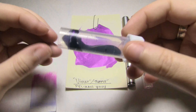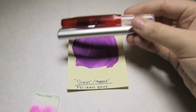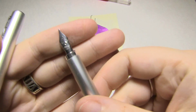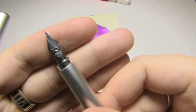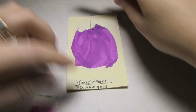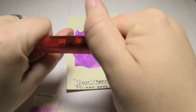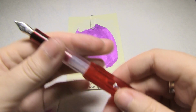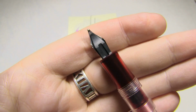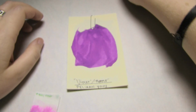This is what was left after my tests, after I put the cartridges in these 2 pens. This is an Ohto Tasché. It's a Japanese brand, and when I bought it, they said it was a fine nib. But this writes more like a Western fine than a Japanese fine. And this is a Kaweco Ice, and it has a double broad nib. So that's a nice contrast, right? I think this is the only double broad I have.